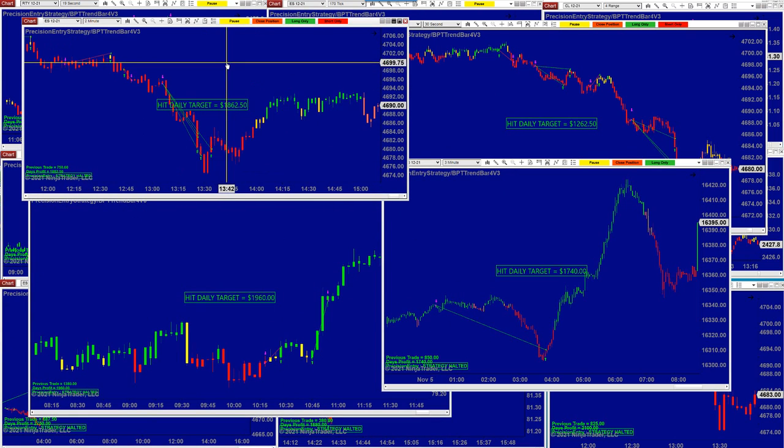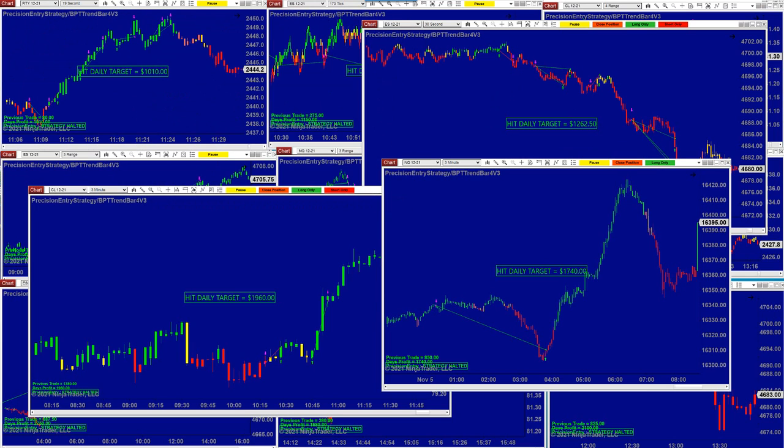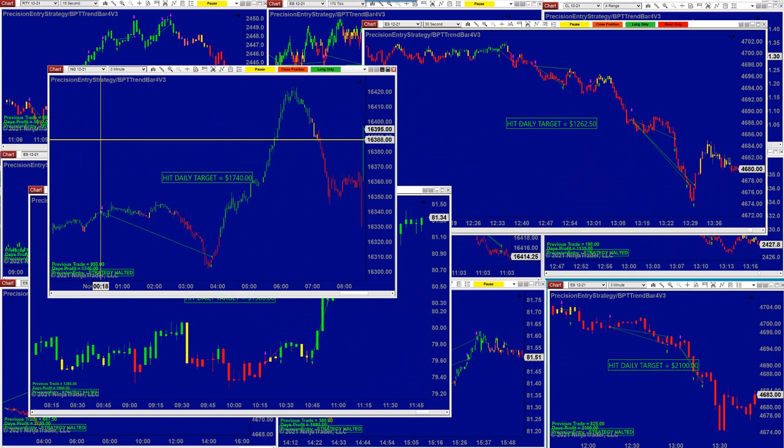ES 2 minute got $800 over the target. And you can see all those trades finished a little bit in the afternoon. Normally on the precision, we are done before 12 o'clock, but because it was slow in the morning, you see a lot of the trades close between 1 and 2 o'clock.